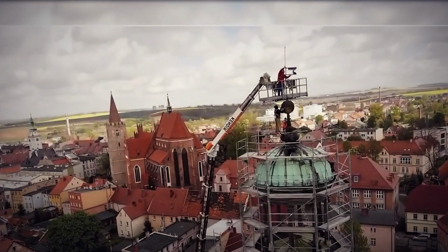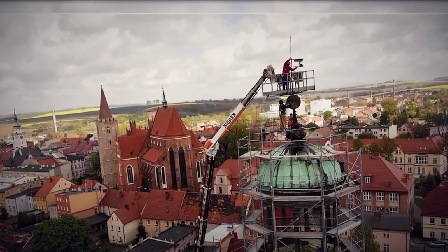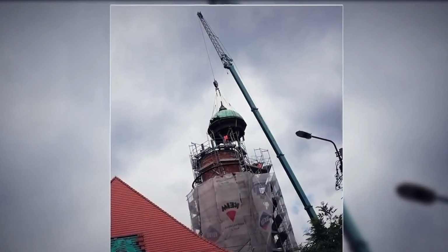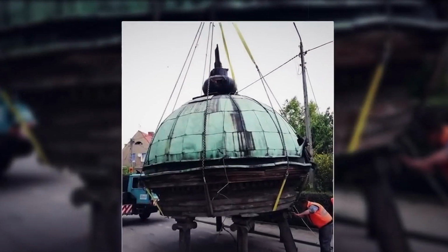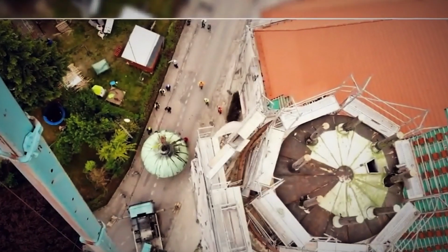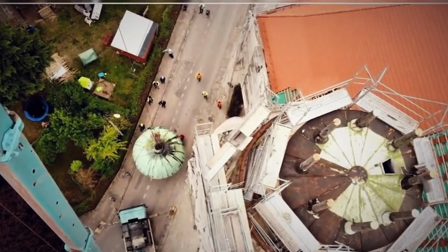Keeping that in mind, let's redirect our focus back on the time capsule from Ziębice. As we touched upon earlier, it was hidden above the church's steeple inside a sphere. But once that part of the structure was taken down, people quickly noticed that the orb had sustained quite a bit of damage from the outside.